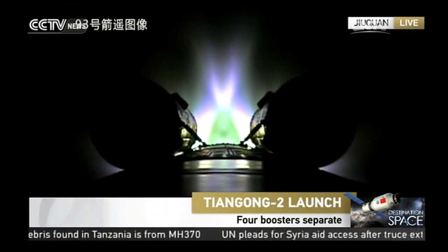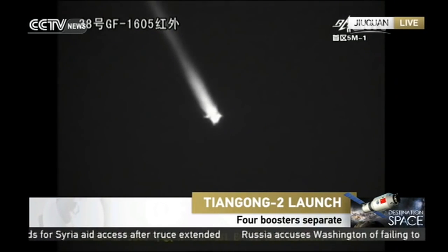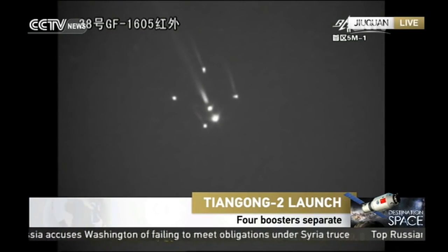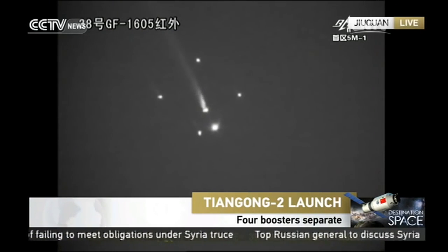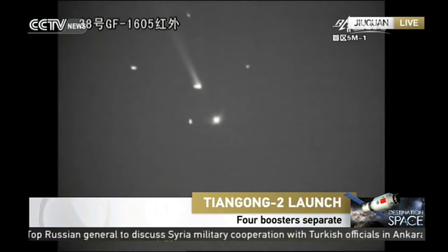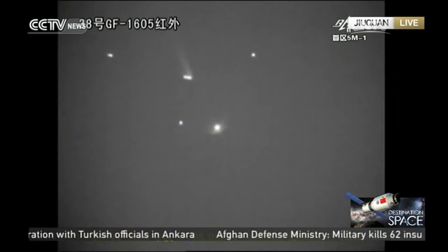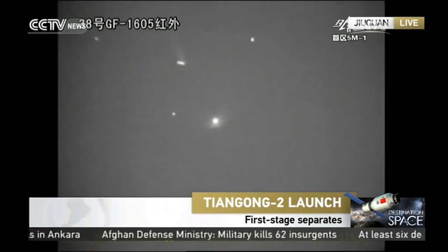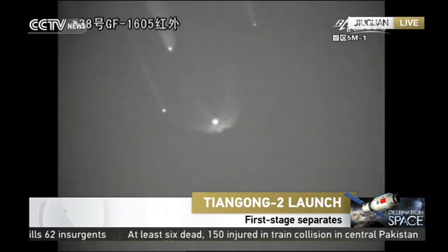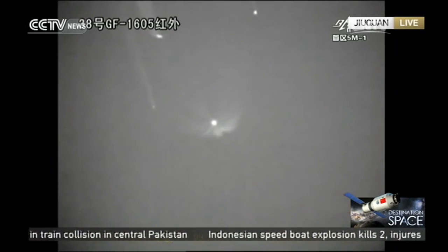All right, we're seeing the boosters successfully separated. Great. You can see the four small light points are the four boosters being jettisoned. 155 seconds. And the first stage is separated successfully. Great. That means we are now 160 seconds into the launch. Yes. The first two steps, the boosters and the first stage, work very normally. Now is the role of the second stage.